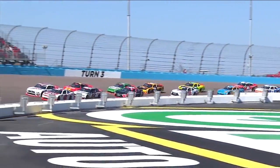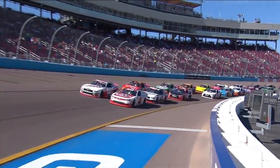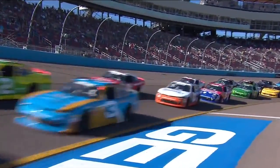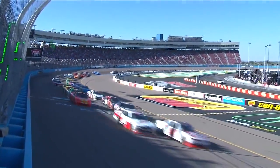John Hunter Nemechek in the 42 on the inside. Got his first win 2 races ago. Now bringing the field to the green flag for the Whelen Trusted to Perform 200 here at ISM Raceway.